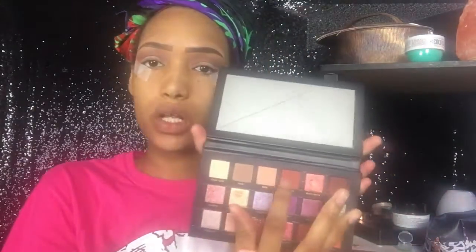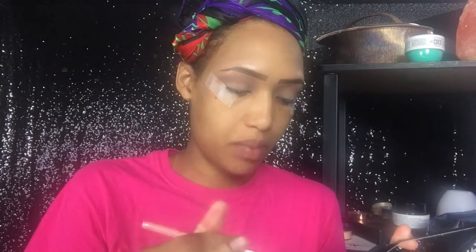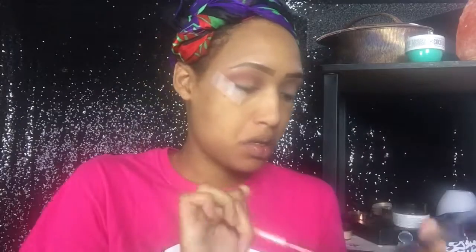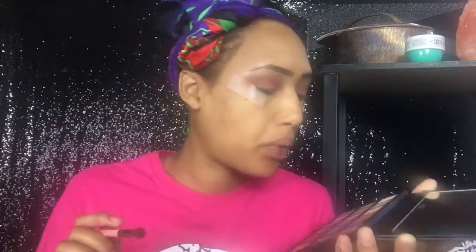So next we're going to go in with the color Amber, which is this color right here. Then we're going to put that directly on top of that brown, but we're not going to drag it as high up. We're going to try to concentrate it in the crease. So here's what it looks like right now.